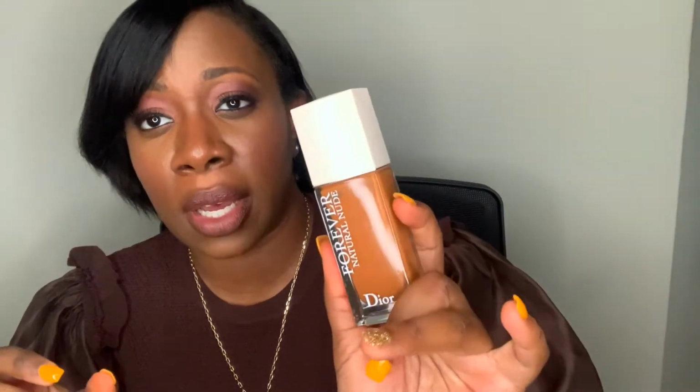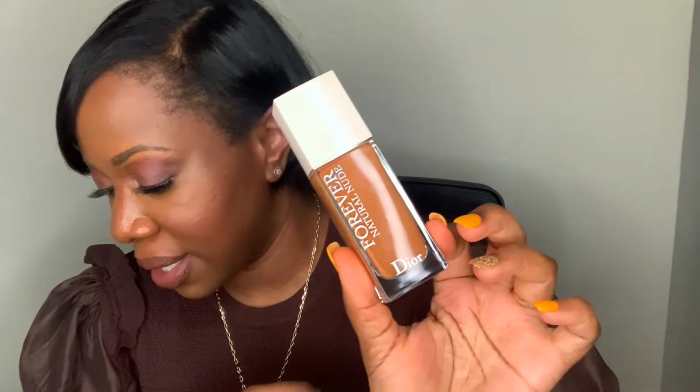Next up, we are going into my favorite category, and that is foundation. The first one that I'm going to show you guys, which was in the last video that I did, is the Dior Unnatural Nude, and this is a decent foundation. I really do enjoy wearing it.